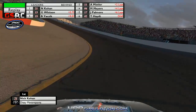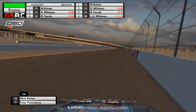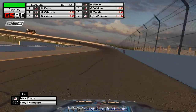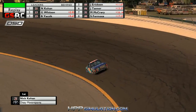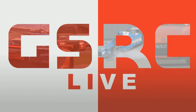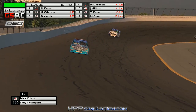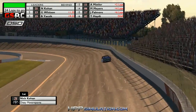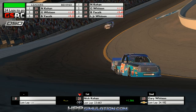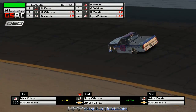You'll hear here, he does hit it pretty good. That's a pretty good lick. I don't know if it's going to be enough damage to slow his truck down, because you've got to remember, Gary Whitson earlier in the race, Sam, made contact with his cousin's rear bumper, and it didn't slow Gary down. Well, the stopwatch knows all. Here we go. Nick Kohan, 23.6. Actually pulls away from Gary Whitson by half a second that lap. It helped him.